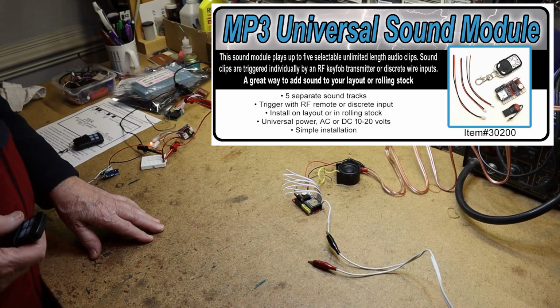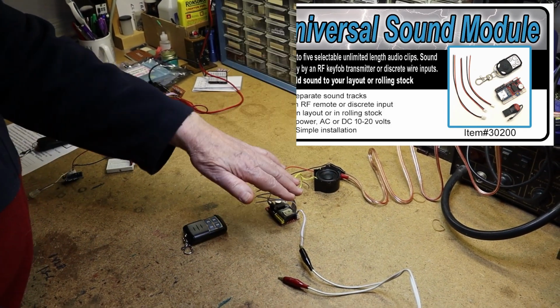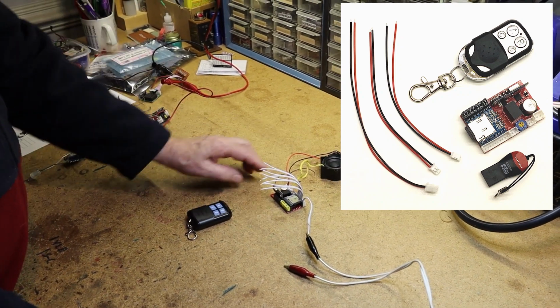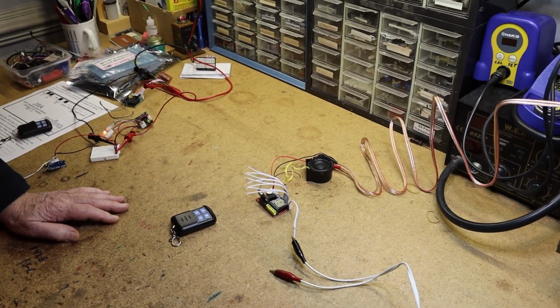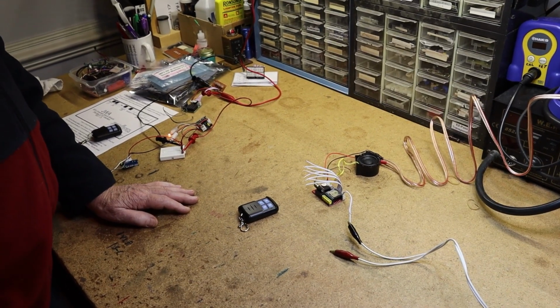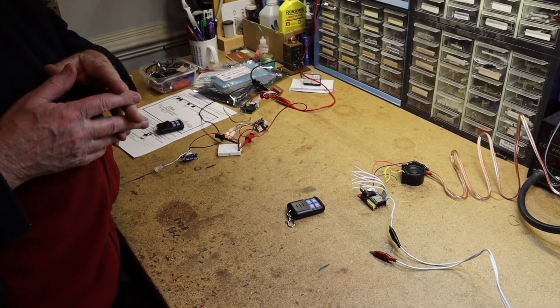So the kit itself comes with the board, the remote, the pigtail, so you don't have to fool with the remotes, a power, and a lead for a speaker. I don't supply a speaker because there's so many different speakers. I guess it depends on what you're putting in and what the application is, huh? Right. Audio clips are MP3.